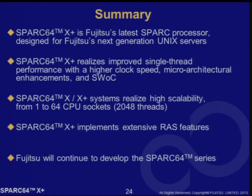Of course, the SPARC64 10+ implements the extensive RAS features. With cutting-edge technology and commitment to excellence, Fujitsu will continue to develop the SPARC64 series of processors. That's all. Thank you for listening attentively.